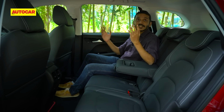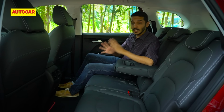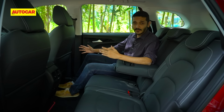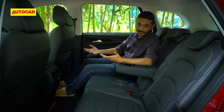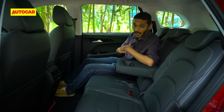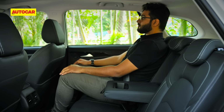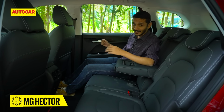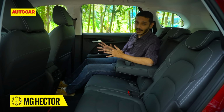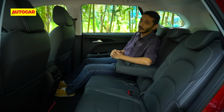Now, will you just look at this? I think this backseat might be the MG Hector's biggest trump card, because look at the space on offer. It is just tremendous. Okay, I'm not the tallest person, and yes, the driver's seat is in my position, but I had a 6-footer sitting back here earlier and we pushed the driver's seat all the way behind and he still had enough room. But it's not just the actual space, which of course there is plenty of, but the sense of space you get back here thanks to the huge panoramic sunroof and these massive windows.